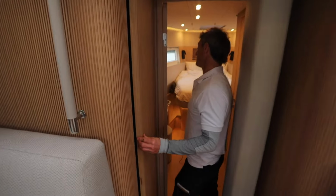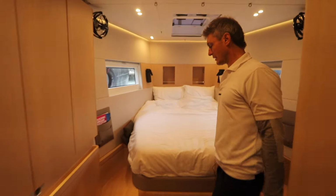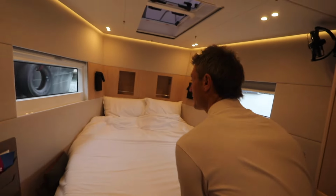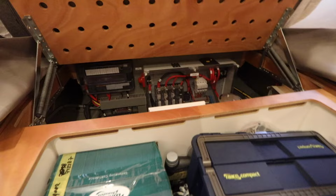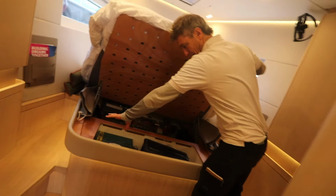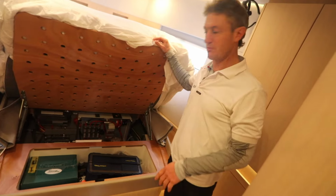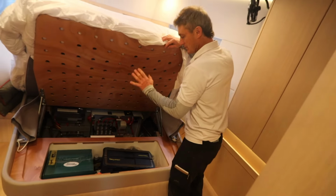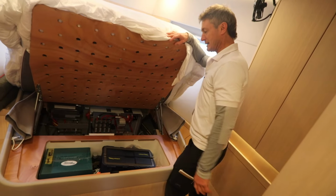Moving forward into the forward cabin, same again in here, there's stowage throughout the cabin, but this berth lifts at the aft end on struts. This stowage part here is at the moment full. It's got some tools and stuff in it, but you'd put your luggage in there or whatever. And then the midsection has services in there as well, but this makes it easy to get at them.